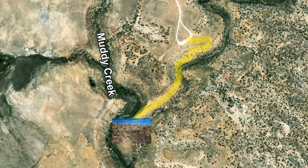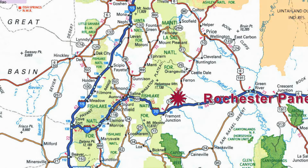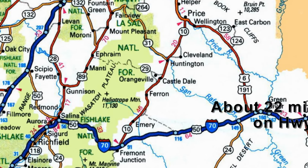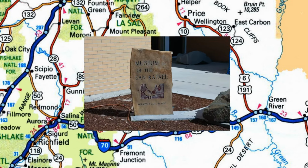All right, now that you've taken a tour of the Rochester panel, let's circle back and take a trip over to the Museum of the San Rafael in Castledale, where we learned more about this wonderful panel. From the Rochester panel, once you return to Highway 10, Castledale is located about 22 miles to the north following Highway 10. The museum is located in the middle of town and a half a block off the highway. Look for signs pointing to the museum.